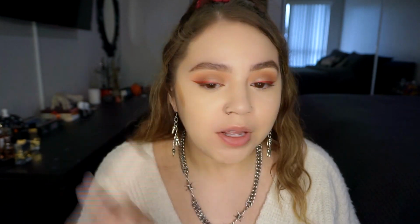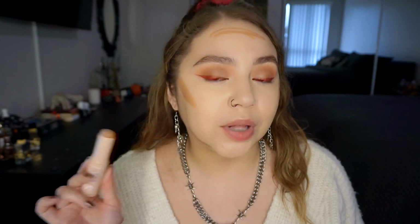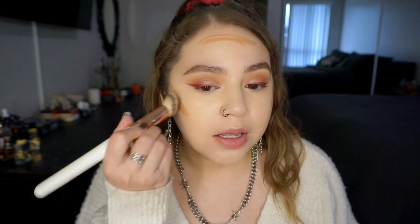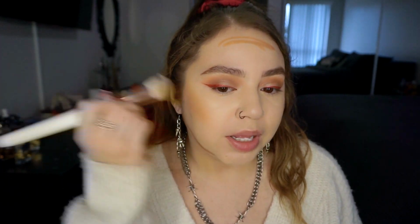For bronzer, I'm going in with the ColourPop bronzer stick in La Jolla Cove. I really like this bronzer stick for me. It feels so nice on the skin too. It blends out like a dream. I also like Laguna Beach, but I can't find it. But this one works just as well. It's just a little bit warmer, which I don't mind. So I'm just gonna blend that out.